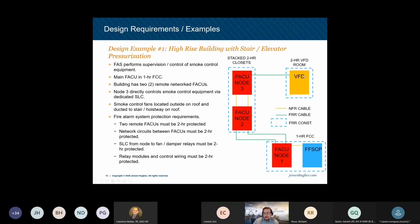And then it's important to note that once you're in this room, ideally this is just located below the roof line, so you can just go out onto the roof and you're outside of the building and you no longer need to be protected. But if you were to offset from this closet below the roof line somewhere else, that route below the roof line would need to be 2-hour protected until it got outside of the building.